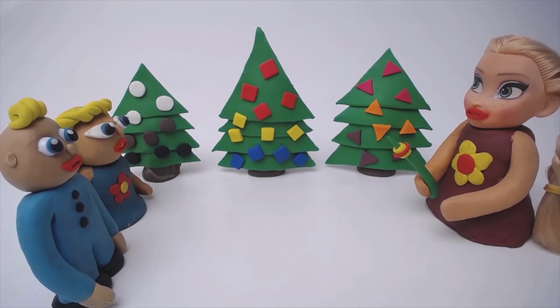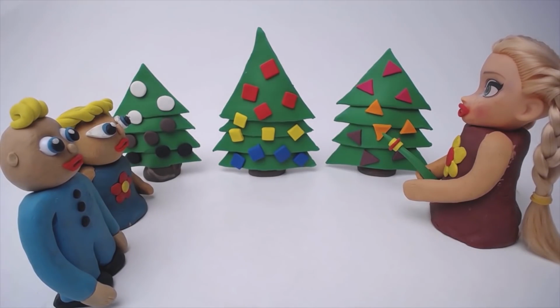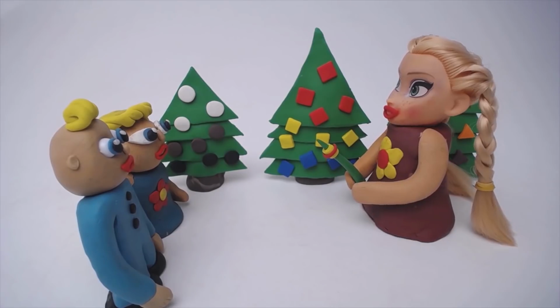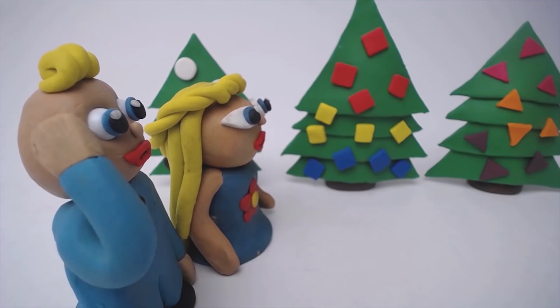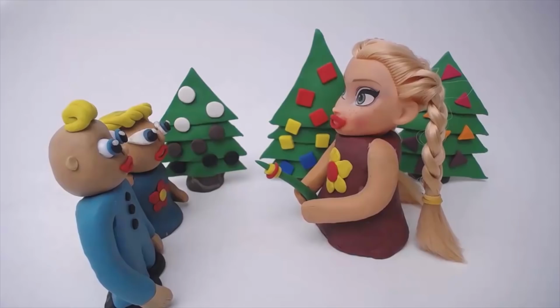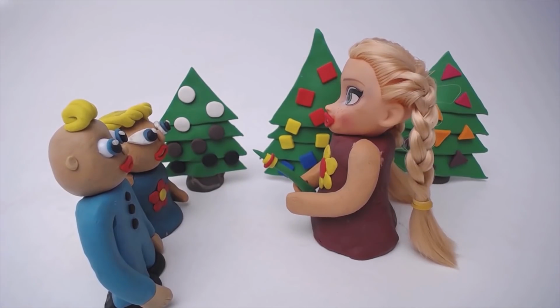Now, tell me the shape and the colors of these ornaments. Triangle. Colors are rose, orange, and purple. How about these? Square. Colors are red, yellow, and blue. And the last one? Circle. With black and white colors.